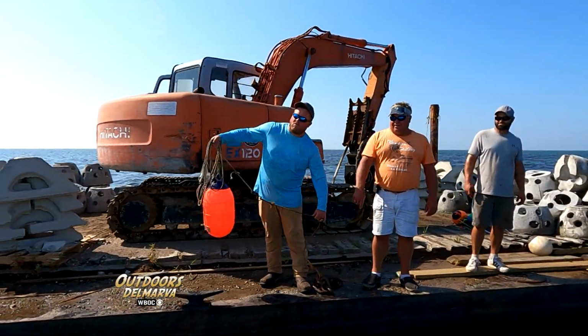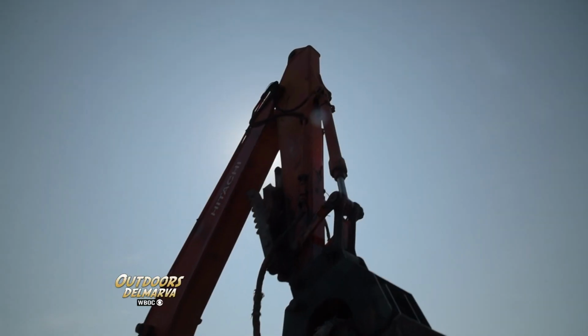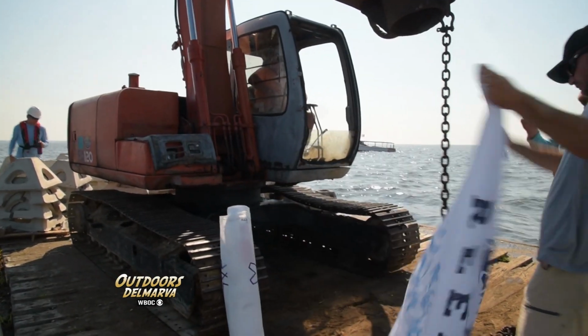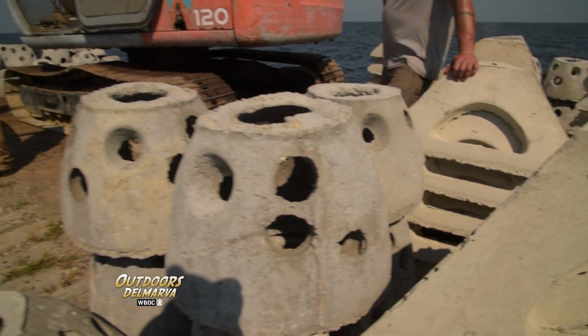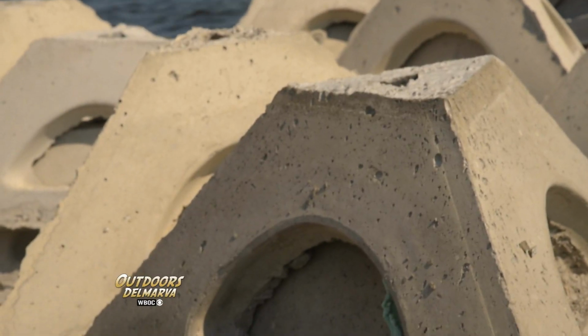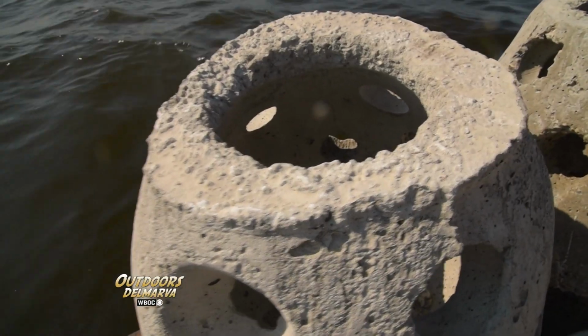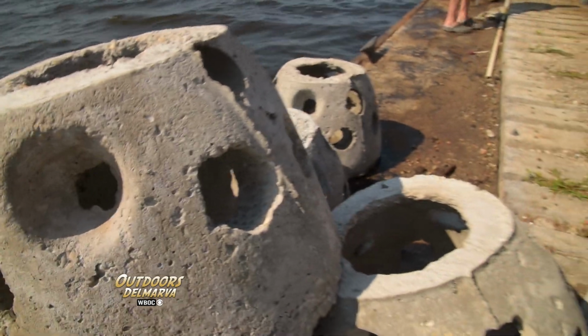We're working with CCA, and we've got a marine contractor out here who's nice enough to bring out the barge and the excavator to help us drop these things. But yeah, it's just concrete structure that was all donated, built by hand. The pyramids came from Ocean City Reef Foundation, and the reef balls came from CCA. They were all built by volunteers.